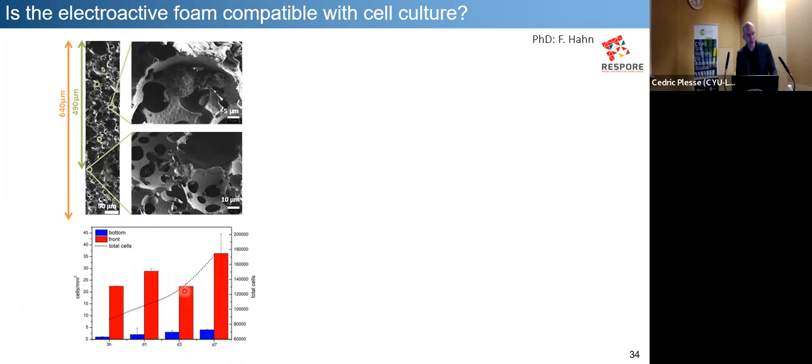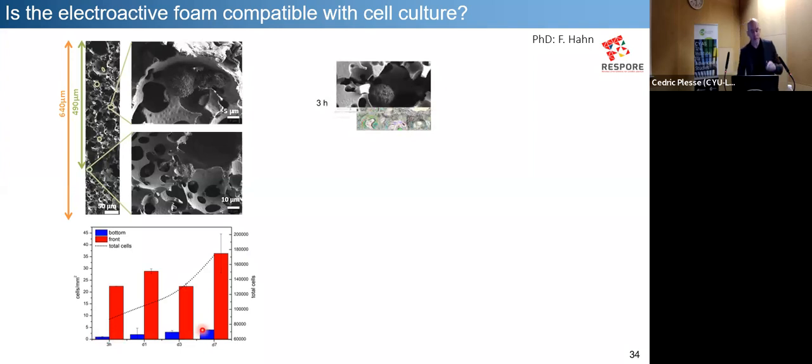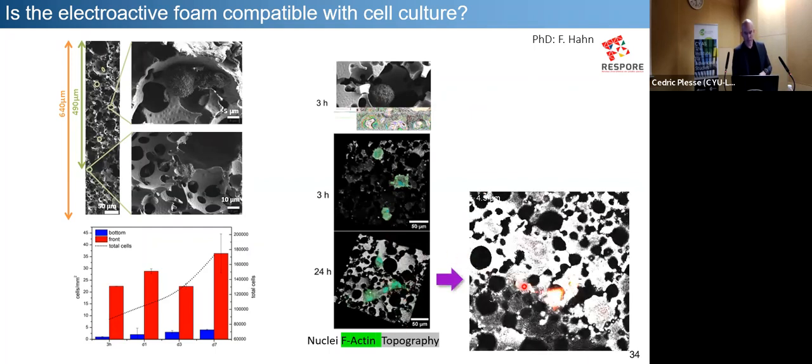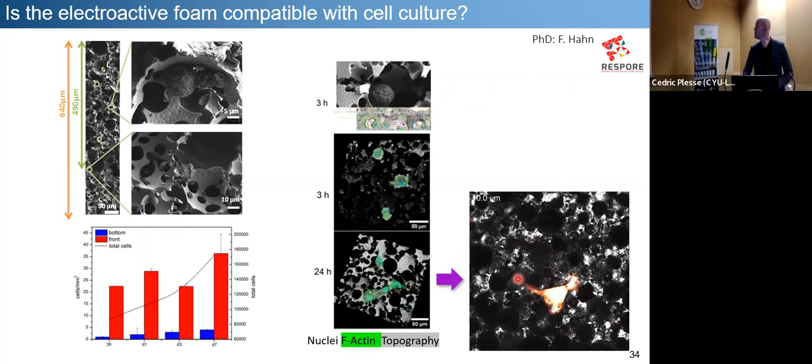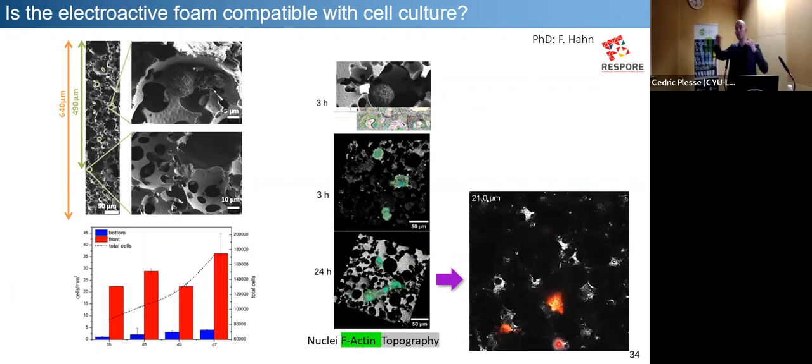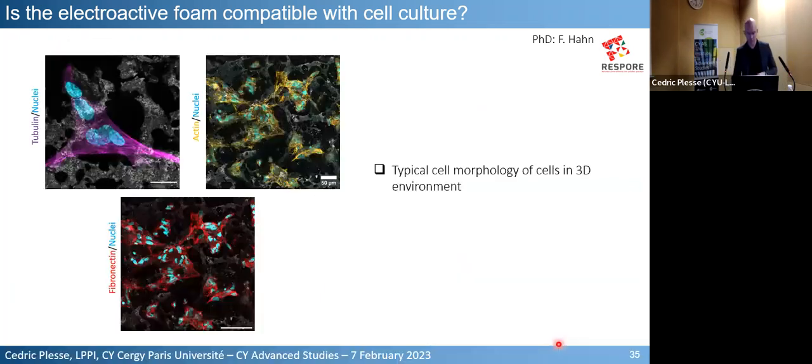And the decrease here is what? Simply, the cells are not staying on top of the material. If we quantify the cells at the bottom of the material, we can see that it's increasing. Which means what? After a short time, the cells are still in a round shape and migrating into the material. But after 24 hours, they start to settle and attach in the pore like this, as a sign that they are not feeling too bad. So they are able to penetrate the material, to migrate, and to multiply.